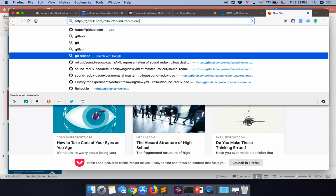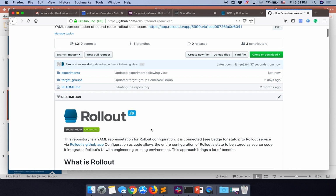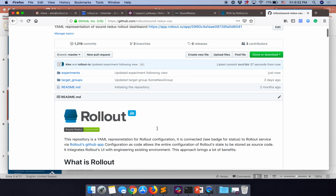I've connected Rollout with a specific GitHub repository. So I've created a new repository called Sound Redux, and then I gave Rollout access to this repository, and Rollout created two folders basically: experiments and target groups. And there's a nice README file that auto-generates with all the examples of how to do things.